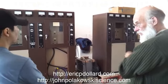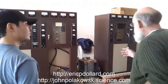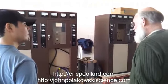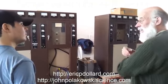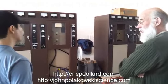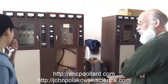Right. So we'll ground all this to there, and there'll be no metallic connection between the electrical system in this building and this miserable power company cluster we got hanging out here, which is just going to act like a giant antenna. So that's what makes a lot of this stuff more difficult.